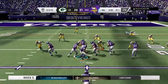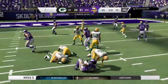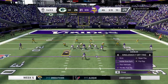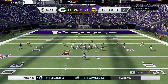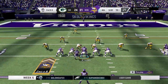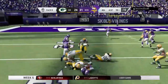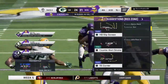Here's 1st and 10. And he'll give it here to his running back. He'll get it inside the red zone, but only for a couple down to the 19. This drive's taken more than 3 minutes off the clock already as they come up on second down at the Packers' 19-yard line. They'll keep it on the ground. McFarland. And he'll take this down for about 4 yards down to the 15.